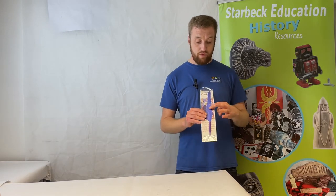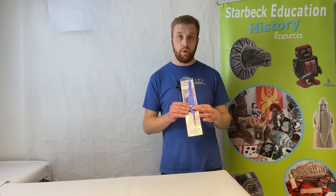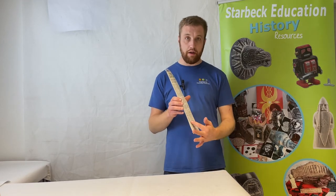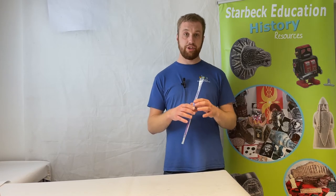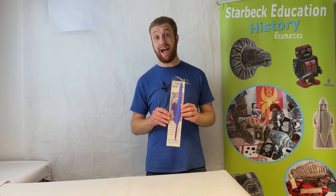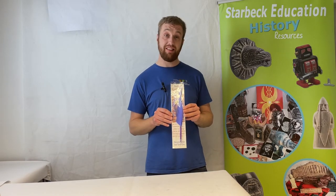This is a real feather quill with a biro end. And it's worth noting that there is a card inside which tells you how the quill would have been made, but also how it would have been used during the 17th century.